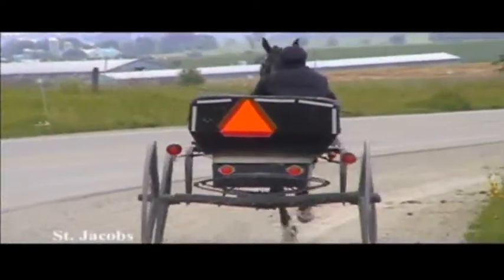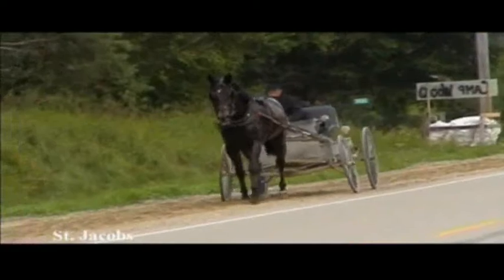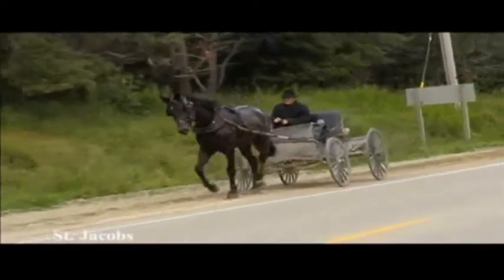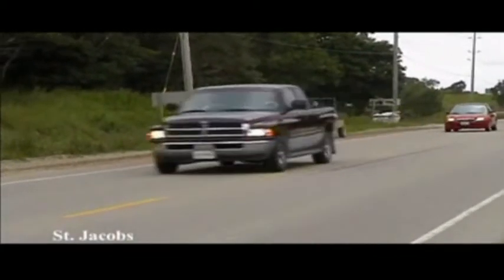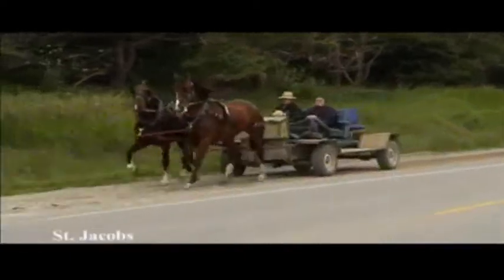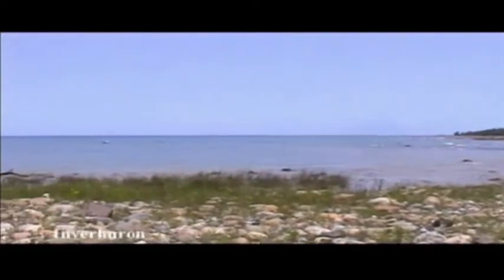Around Kitchener and St Jacobs lives a number of Mennonite people, and here we see them in their traditional dress, using their traditional transportation. This is a view of Lake Huron from the Interhuron Provincial Park.